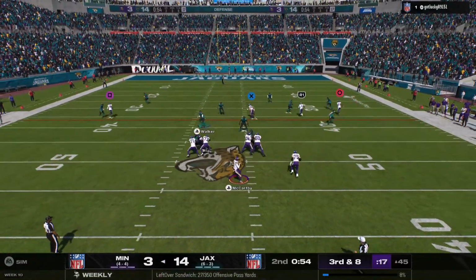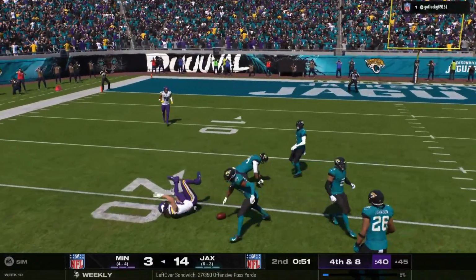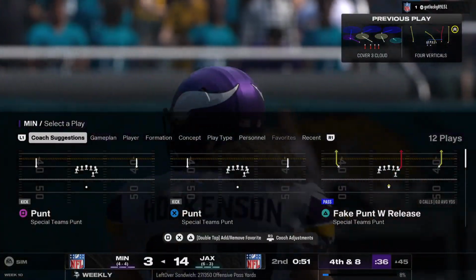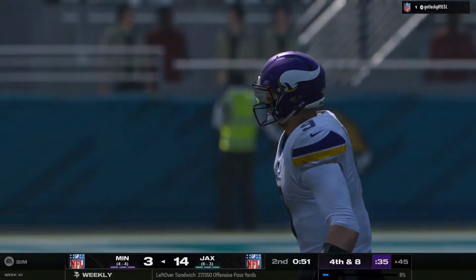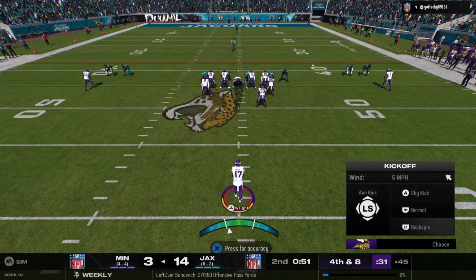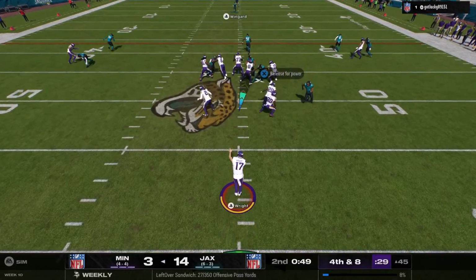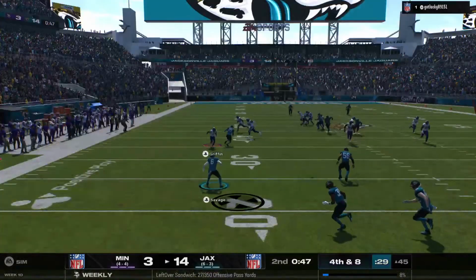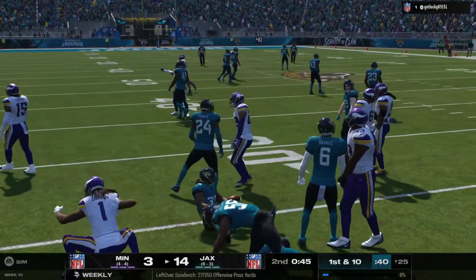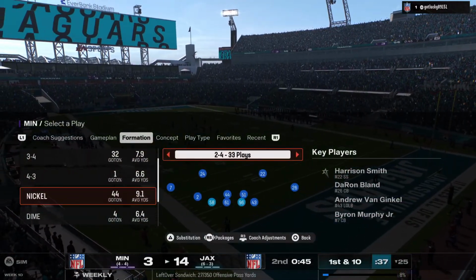To the air on 3rd down is McCarthy. And this is going to be incomplete. That is great work there, making things difficult defensively. It'll set up a 4th down. It'll be a punt coming from the Vikings. And that is good coverage by the punt team as they meet him and bring him down.